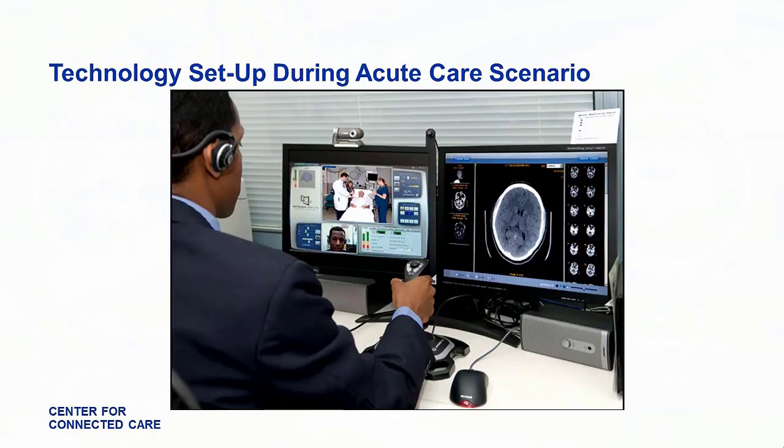This is a depiction of a typical telemedicine consultation for an emergency like stroke. You can see a provider here is at a workstation, but they may be utilizing a mobile device, a tablet, their phone, a laptop. In this case, it's a full workstation. The provider is looking at the scene, the patient, the nurse, a family member, and a physician at the bedside, and also has an opportunity to look at the diagnostic studies, in this case, a CT scan of the brain.